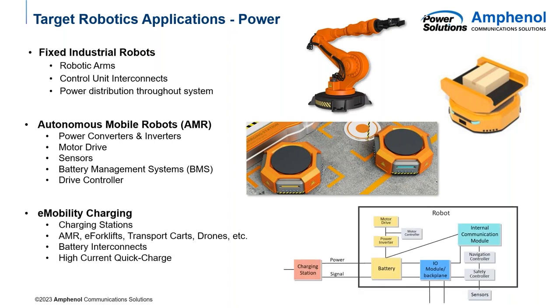And lastly is the e-mobility charging. So this would be charging stations for AMRs, for things like e-forklifts, transport carts, drones, and other warehouse robotics applications, the battery interconnects in particular, and the high current quick charge capabilities.